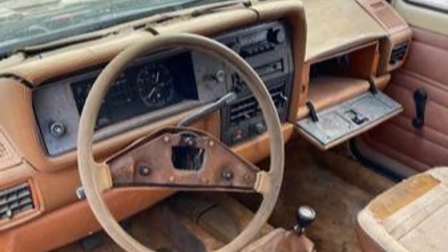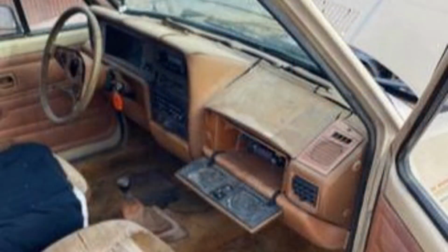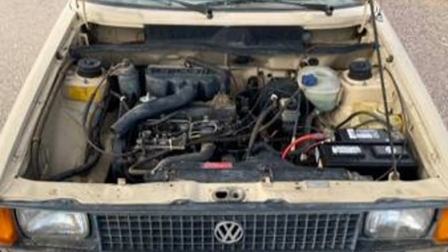The diesel engine is strong, brakes function properly, and it holds a clean title. The only drawback is the absence of air conditioning, though it can be fitted. This example remains a solid and affordable choice for collectors of rare Volkswagen commercial vehicles.